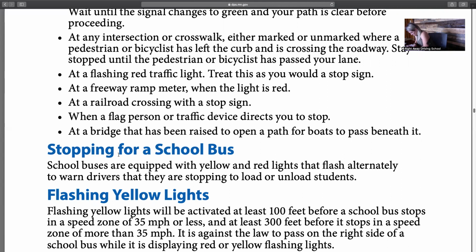Stopping for a school bus. School buses are equipped with yellow and red lights that flash alternately to warn drivers that they are stopping to load or unload students. Flashing yellow lights.